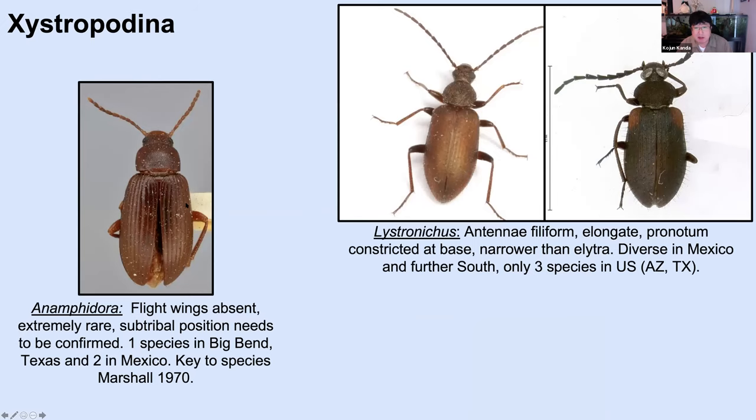And in the US, we only have two genera and four species. Ananphidora, which is only known from the Big Bend region of Texas. And this is a flightless alleculine. And honestly, looking at this, we're not quite convinced that this belongs in this subtribe, but with only the holotype available, we haven't bothered to do any dissections on it yet.